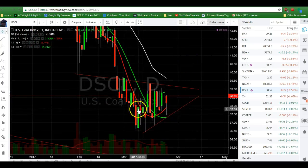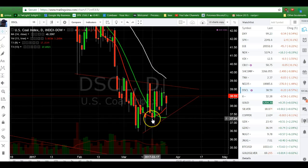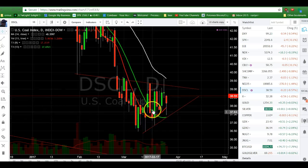We got a 2-bar pattern here. Up and over. Reversal bar here. Pop. Came back into support. Next day came down a little bit more. Pop. Came back.